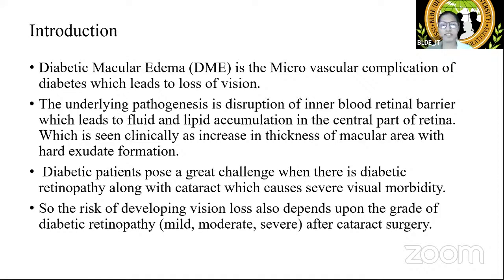The underlying pathogenesis is disruption of the inner blood-retinal barrier, which leads to fluid and lipid accumulation in the central part of the retina, clinically seen as an increase in thickness of the macular area with hard exudate formation. Diabetic patients pose a great challenge when there is diabetic retinopathy along with cataract, which causes severe visual morbidity. The risk of developing vision loss also depends upon the grade of diabetic retinopathy after cataract surgery.